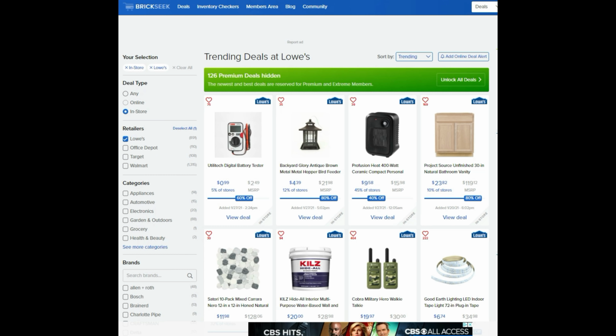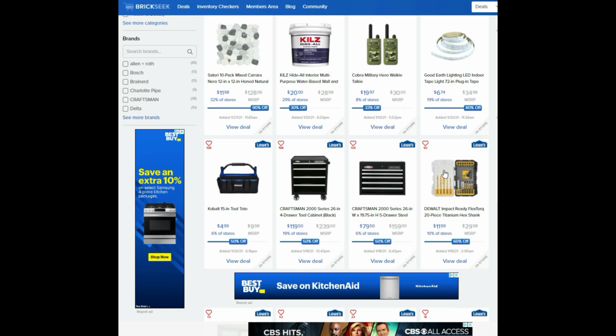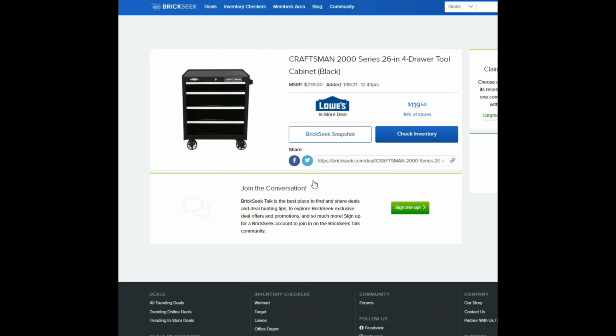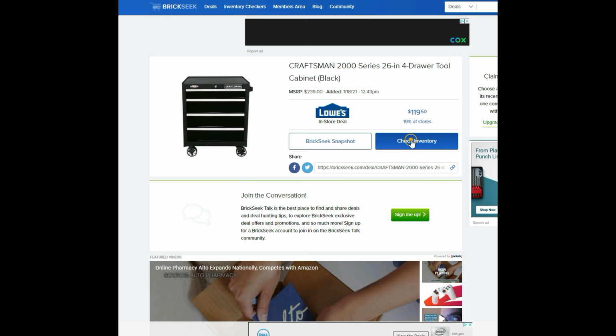The trending deals are the deals people are looking for the most. I go through here and just get an eyeball of what's going on, what I can find, what they have out there. For instance, we'll do this Craftsman 2000 series 26-inch four-door tool cabinet. It was $239, now $119.50. Or I'm sorry, it's 50% off. It takes you to this page, and I click check inventory.